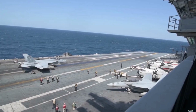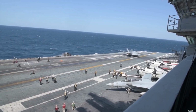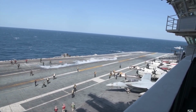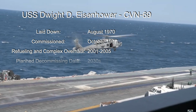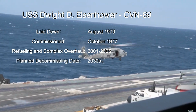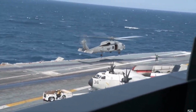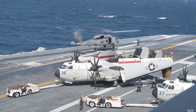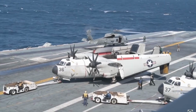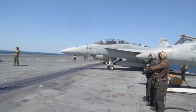Originally expected to be decommissioned around 2027 or 2028, Ike's service life has been extended. She now expects to remain in service well into the 2030s. This makes her a critical bridge asset for the Navy. Her extension helps compensate for delays in the Ford-class program, specifically USS Enterprise, CVN-80, which is slated to replace her.